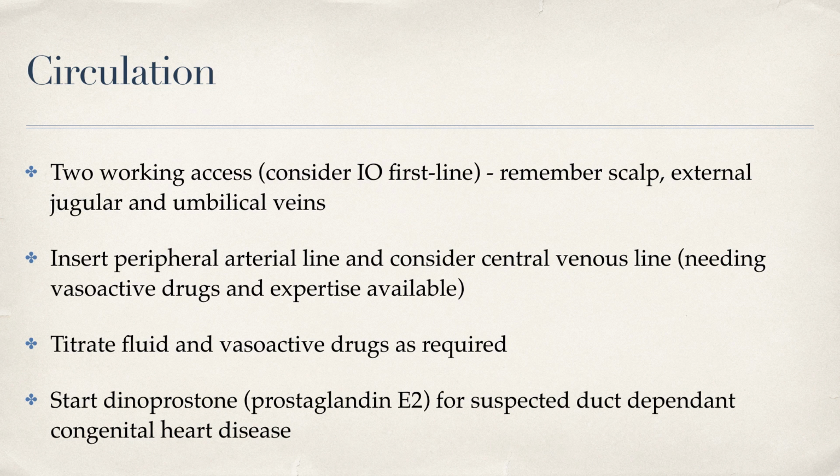So looking at your blood pressure targets in a term neonate, they're 60-40-30, so that's systolic blood pressure of 60, mean blood pressure of 40, and diastolic blood pressure of 30 millimeters of mercury. While we're all very good at targeting mean blood pressures or systolic blood pressures, it's important you look at the diastolic blood pressure as well to give you an idea of the peripheral vascular resistance, and also because the diastolic blood pressure is important for your coronary perfusion pressure.